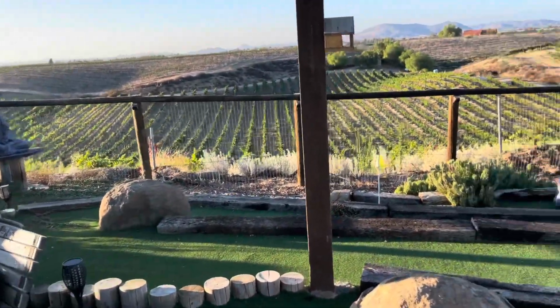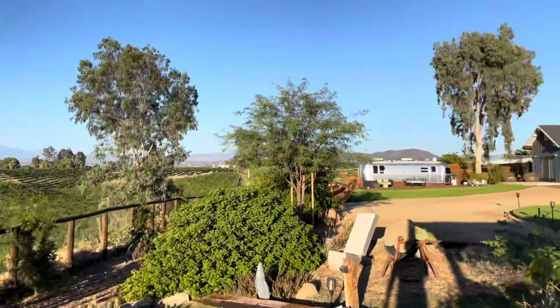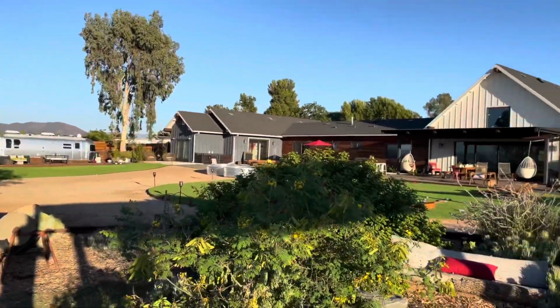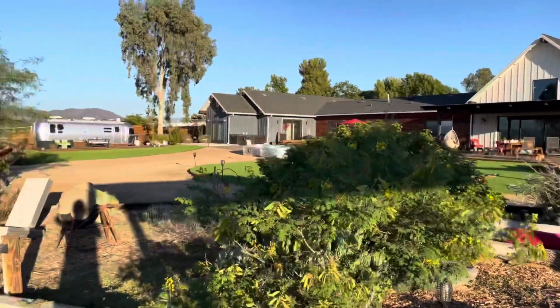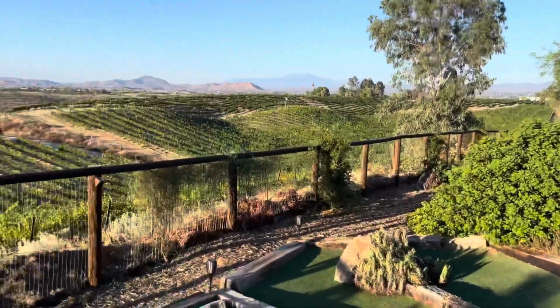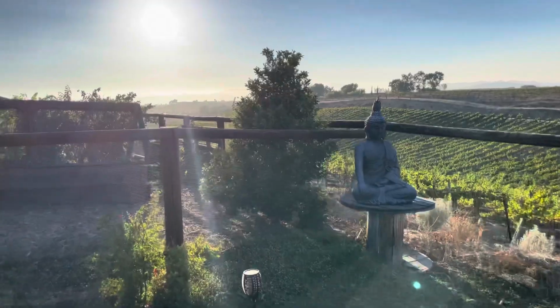So sweet. So this is actually mine and my wife's second time staying here, but this time we came with a group of friends. So we actually have all four rooms inside booked out, and then the Airstreams are also booked, but not with people we know. So we're gonna get to know some new people and just hang out and have a good time.